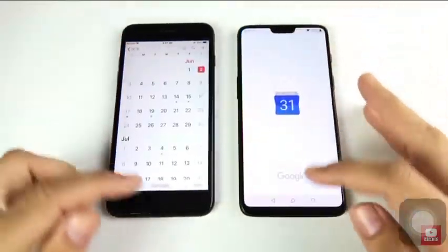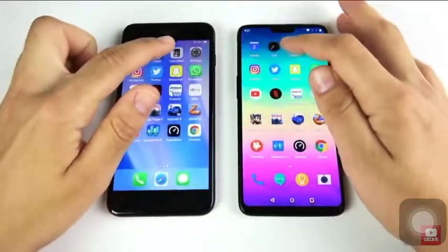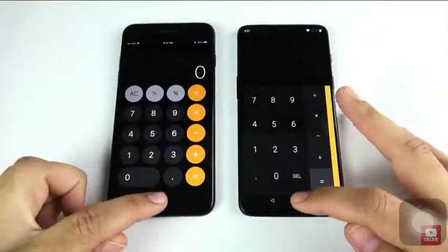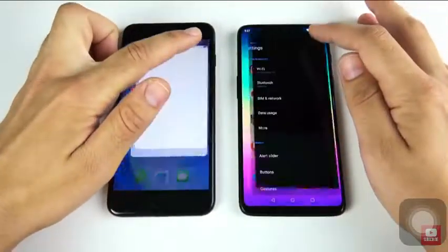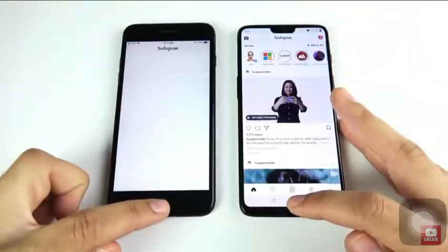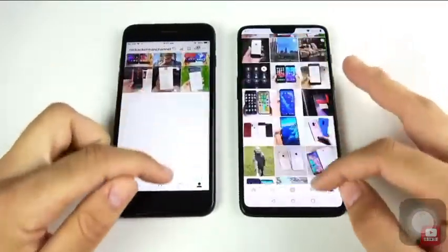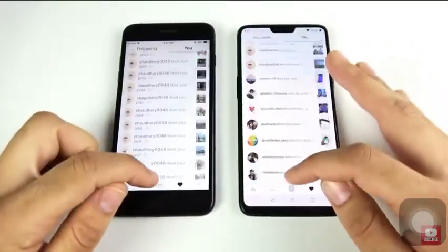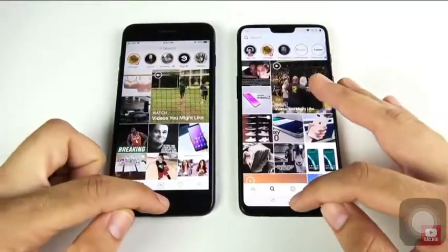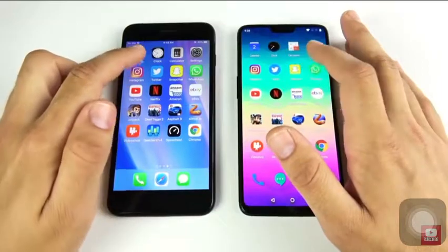Let's go into calendar. You can see that is the iPhone 7 Plus. Let's go into clock. That's the OnePlus 6. Let's go into calculator. OnePlus 6. Let's go into settings. OnePlus 6. Coming home. Let's go into Instagram. That's the OnePlus 6. Let's go ahead and flip through some menus. iPhone 7 Plus there. Likes page OnePlus 6. So when you're actually in the apps, it's not really a big deal, but the OnePlus 6 seems to be loading things faster so far.